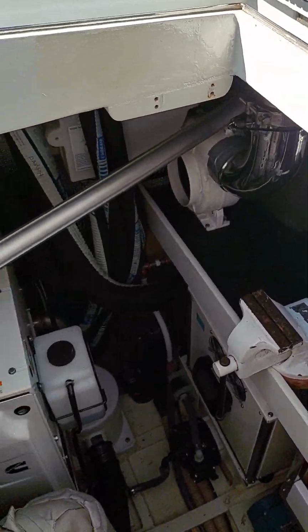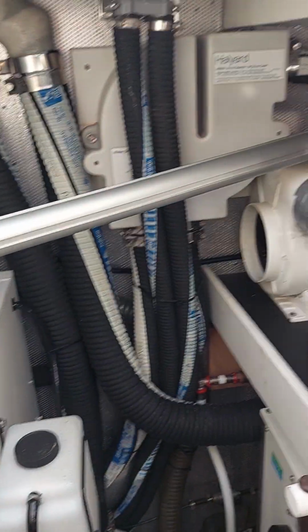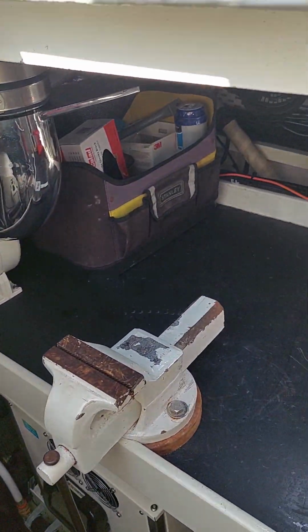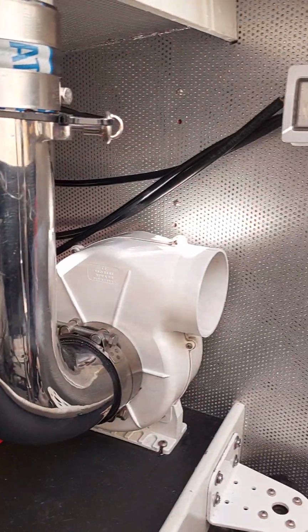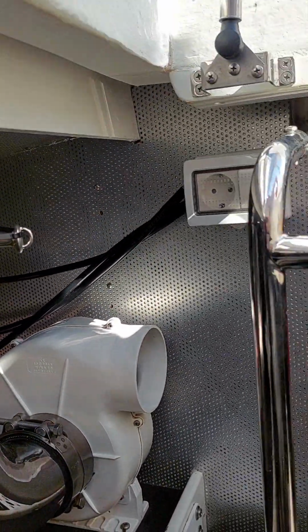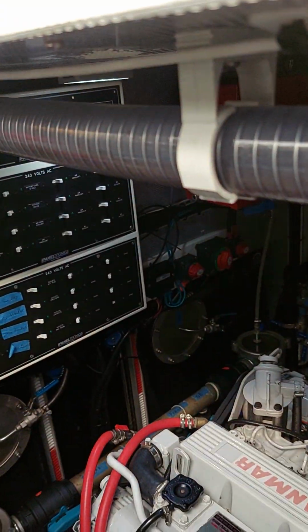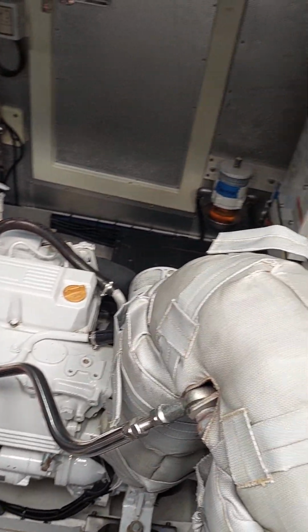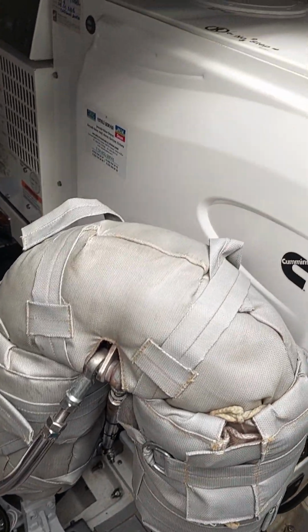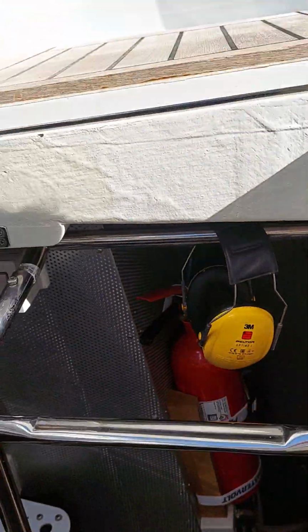We have just a quick little look down here, but a workbench on this side, water maker over here, and ventilation, ladder, down to the Yanmar 110 horsepower. Cummins Onan generator, but we'll have a look at that a bit more from the other side.